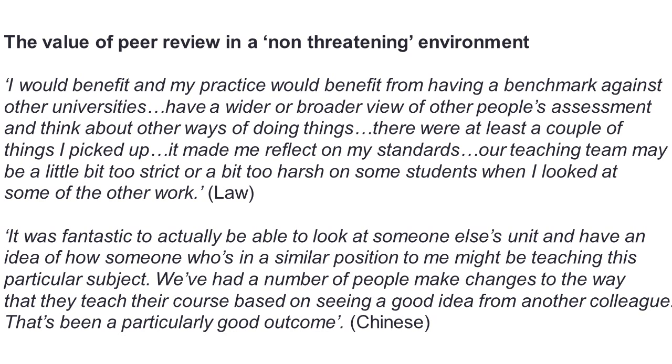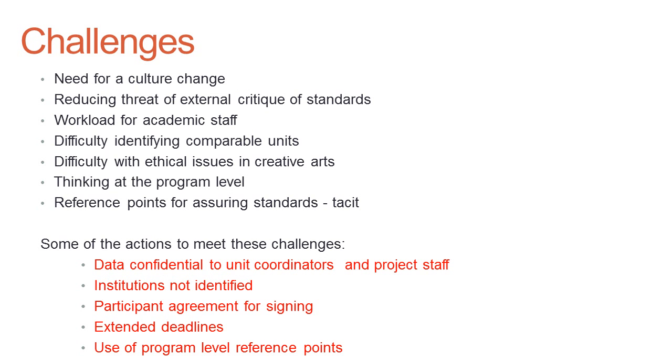of the other work. Quote from an academic in Chinese, "It was fantastic to be able to look at someone else's unit and have an idea of how someone who's in a similar position to me might be teaching this subject." And they've seen changes in the way the courses are being delivered because of their involvement.